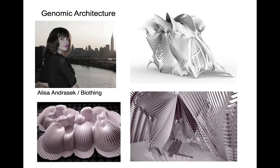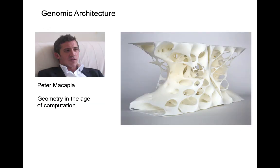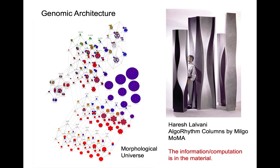Alisa Andrasek, who is doing biological analogies of this approach. Elena Manferdini, who's applying this to both fashion and architecture. Peter Macapia, who's using flocking software for new kinds of geometry. Haresh Lalvani, this is his morphological universe. Now here, columns just like this are in the permanent collection of the Museum of Modern Art. And he makes the point that these curves do not come from, the information for the curves do not come from the machine.